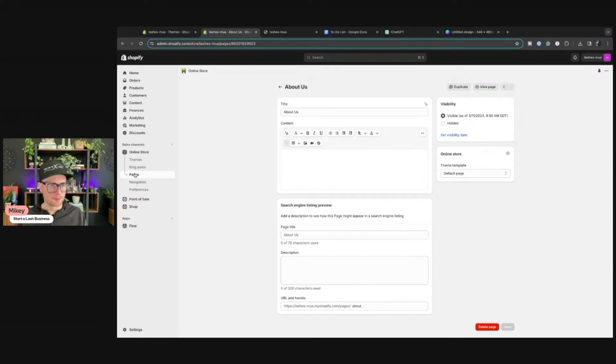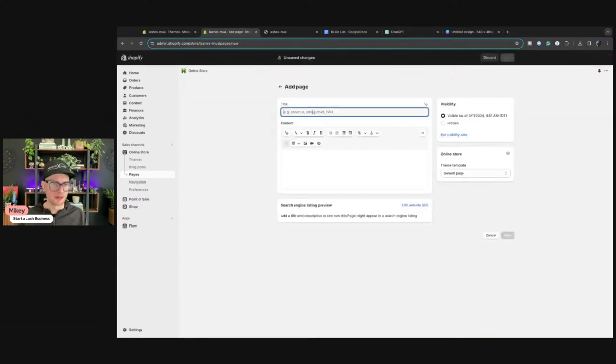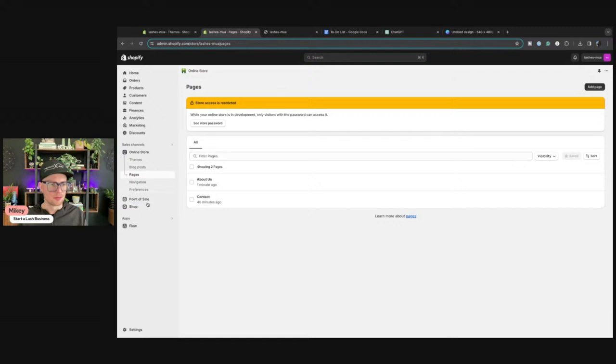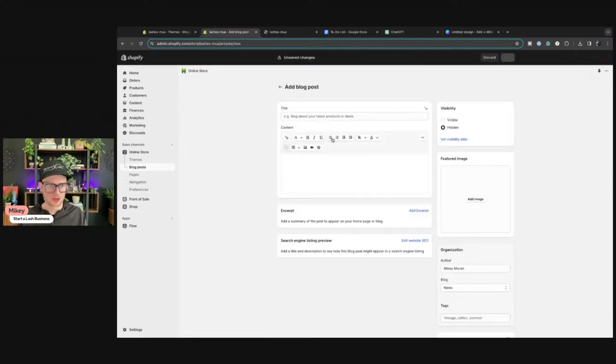Okay, and then the pages, I'm going to make her get in here. So we're going to have how to, actually that could be a blog post. Should it be a blog post? Yeah, blog post is fine. She needs to have a blog post. So I'm already going to create this for her. I'm not going to write it though. How to apply false eyelashes.